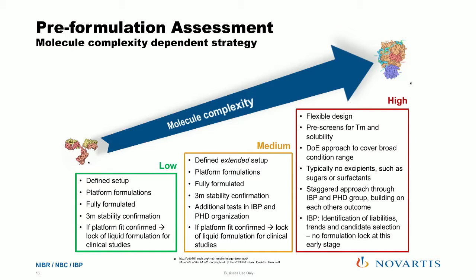For medium complexity molecules, we basically treat it very similar. The thing here is that we do expand the set of conditions slightly at the edges of the pHs. We also might include additional salt conditions if required. But basically also we go in with fully formulated sample. We also have a 3-month stability confirmation. And we are also in the position to lock the clinical service form if we identify a fully formulated sample without any liabilities. The situation, again, for the higher complexity molecule is different.